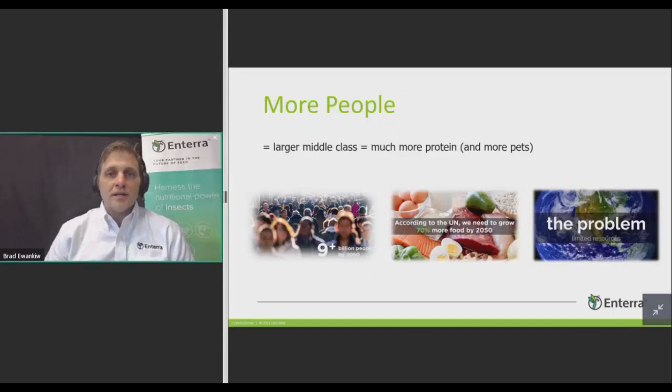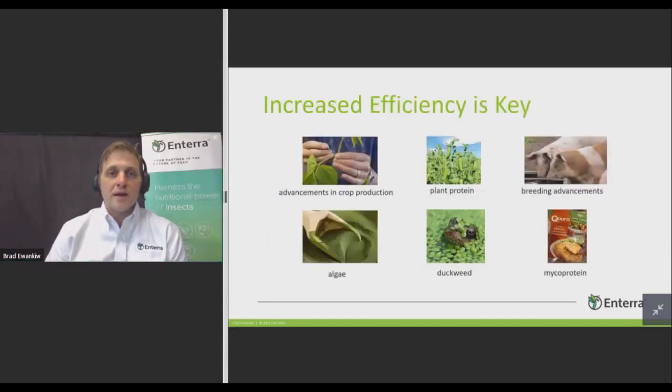And in addition to an increase in demand for sustainable products, we're seeing more people on the earth. So we have a larger middle class in places like India and China, much more demand for protein, more pets. And so the problem is that with limited resources, we're seeing that increase in demand because of the population, as well as that increased demand for sustainable solutions. So based on all of those concerns, increased efficiency will be key.